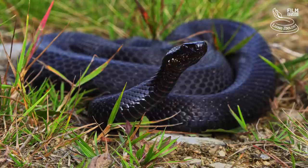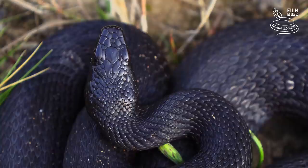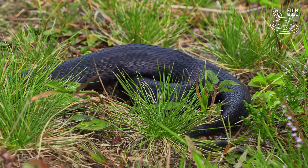Black coloration often manifests itself with increasing age, and some adders, which are as black as coal in adulthood, are born with a classic color. But some individuals are already born black. Melanism occurs in both females and males.